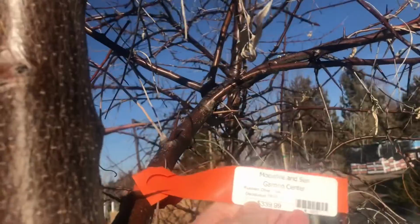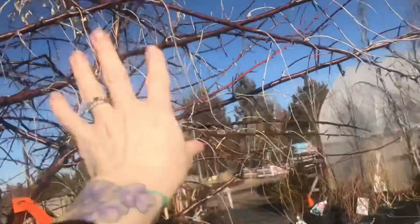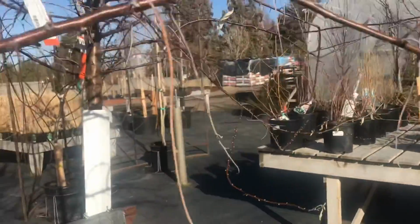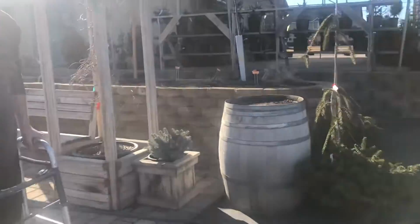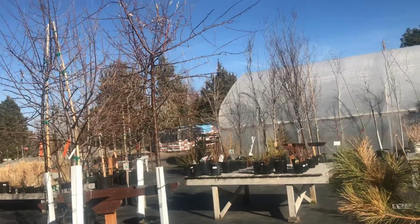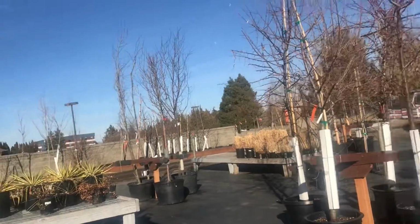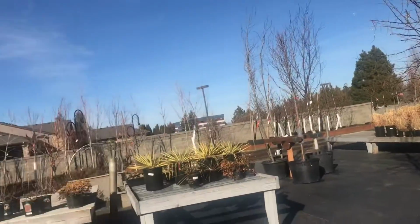Oh, it's a Russian olive. Oh, I like the structure on that. No wonder Laura wants more Russian olives. Even in the winter, it's so pretty. Reminds me of a chocolate lab, like the bark on it. Shiny like a chocolate lab.